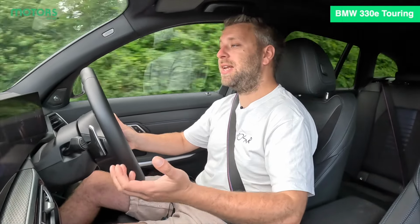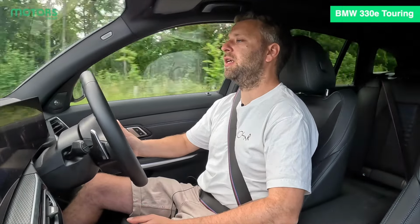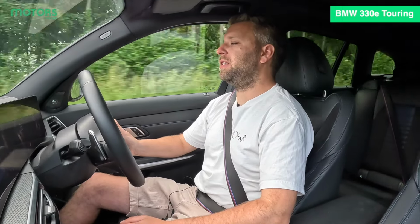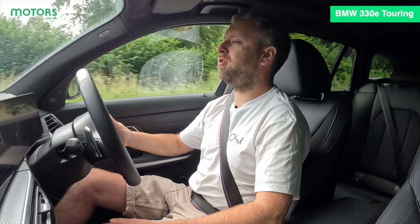The car that we're looking at today is the 330e, and it's a model which is incredibly popular thanks to its low CO2 emissions that make it a firm favourite for fleet users and for business drivers. But what's it like to drive, and how can we think of it in the same area as the Audi and the same as the Volvo?